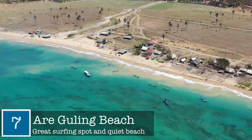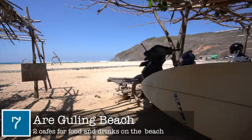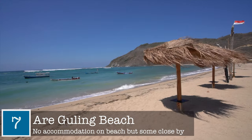There's not a lot down here. There is a couple of restaurants. Only one is open. A little place to park your bike. Little cafe rest on the left, and let me show you down onto the beach.